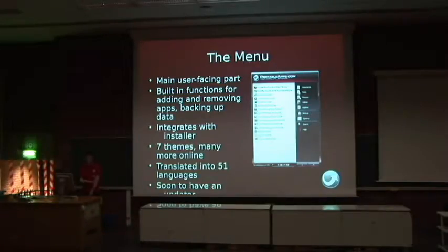We've got 2.0 already in beta testing, and we're hoping that should incorporate an updater similar to apt, so you can grab new apps from the website and update the ones you've already got completely painlessly.